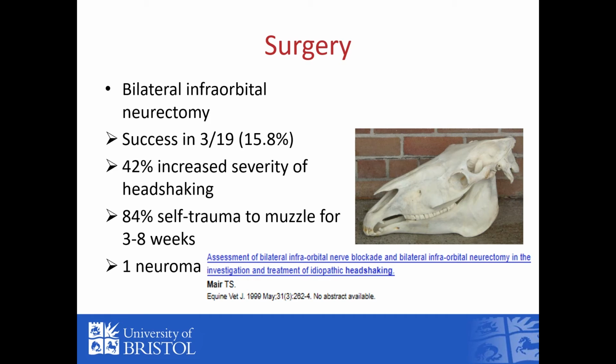Often people say, well, surely if it's the nerve that's causing a problem, can't we stop the nerve firing? And we've just talked about how we like to reduce the amount of firing in the nerve, and that's what the Nosenet and the magnesium are doing, sort of calming everything down. Well, what about cutting the nerve?